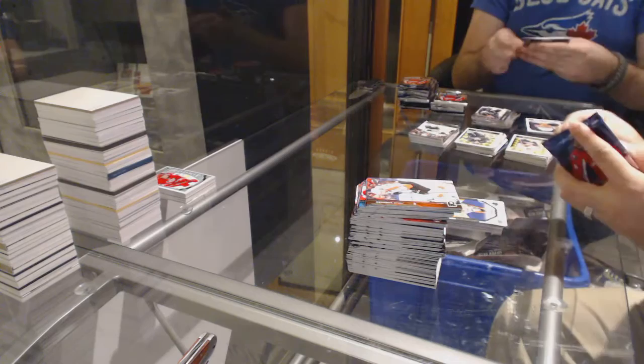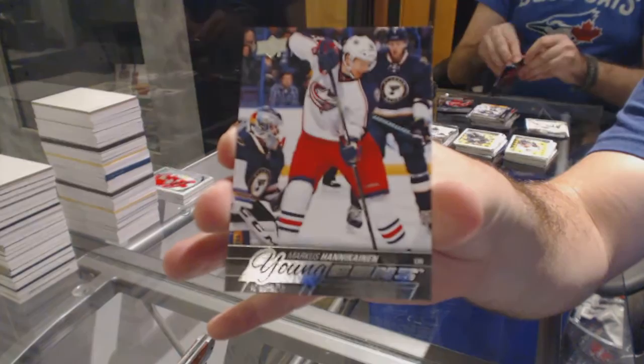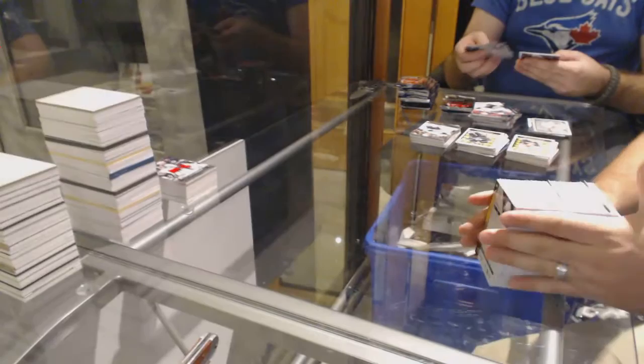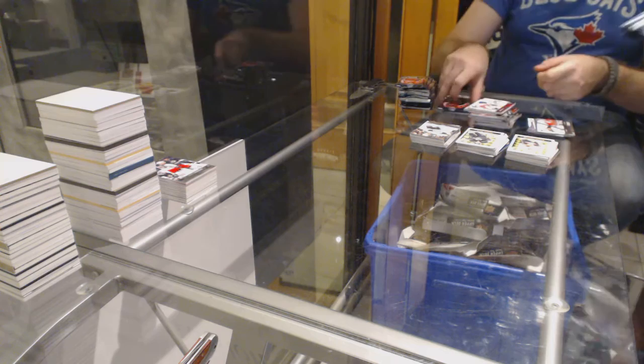And we've got for the Columbus Blue Jackets Young Guns, Markus Hannikainen. Markus Hannikainen. JT, what do you mean? Packs everywhere. All right.